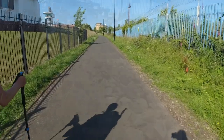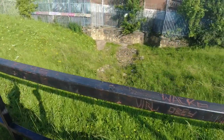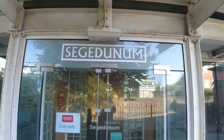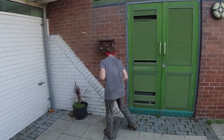Crikey. So by the museum, there's this teeny little bit of wall. Seems to be down there as well. We have made it to the museum. 84 miles, although I think it's a bit longer than that. And we're going to stamp our books here outside the museum.